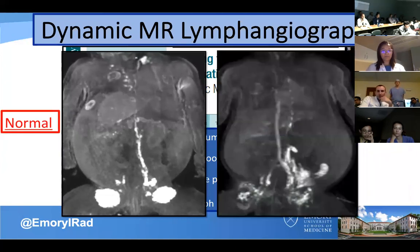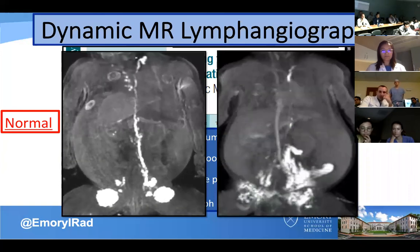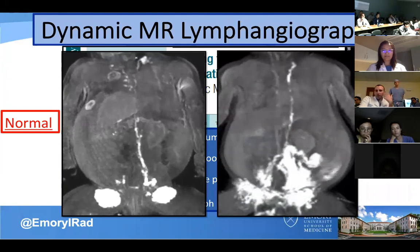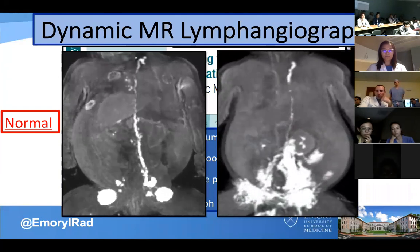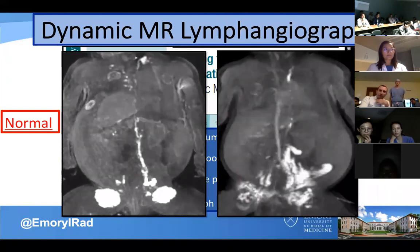In contradistinction, here's another patient with congenital chylothorax, and we do our injection. You see a robust, huge leak into the peritoneum. This child's going to need an intervention and also had surgery afterwards. This was an extensive lymphatic malformation that was discovered.